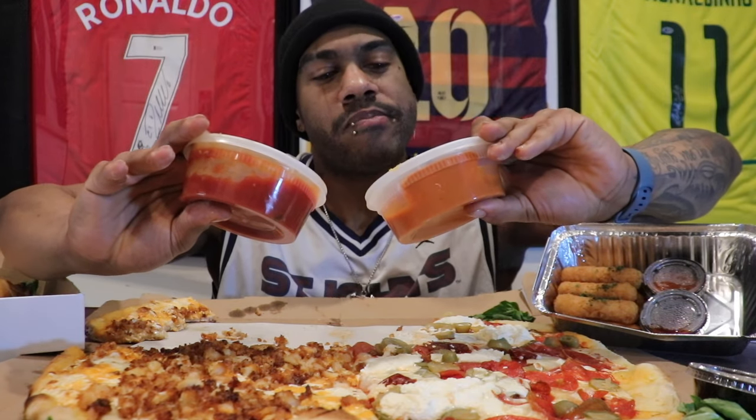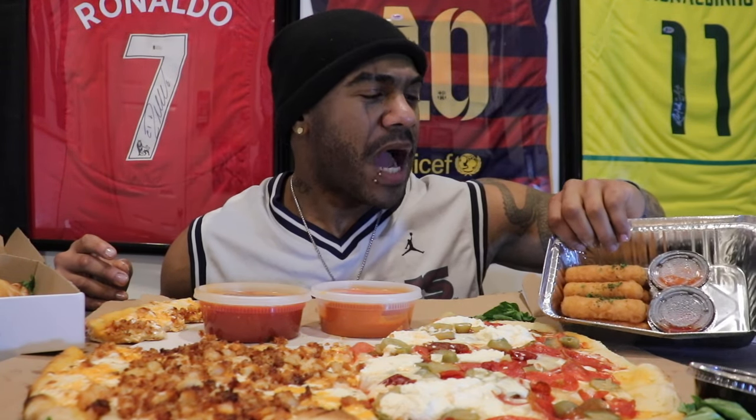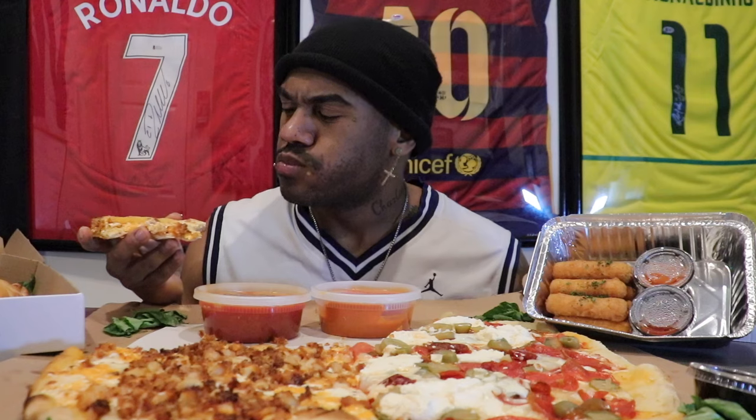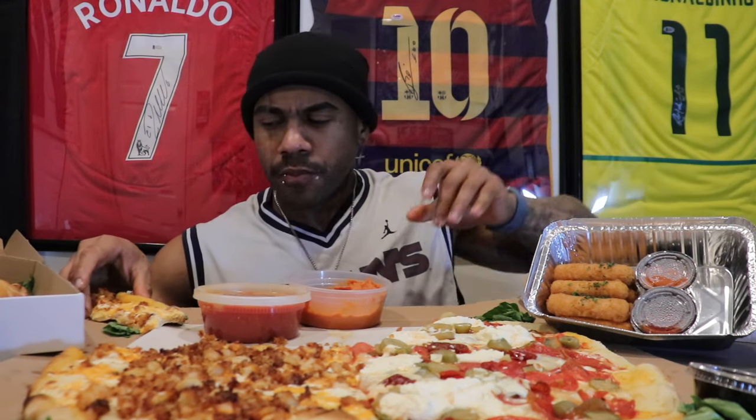Homemade chunky red tomato dip, homemade creamy pink for your crust, directions, handwritten, with love. And I said this before, the pizza's like $27, $28, and I swear to you, I've had so many people go to this place because I've said to go, and... God, I'm sorry for cursing, Mom. Wow! Huh. That buffalo chicken, the actual sauce, that's top notch. Wow, it's not overpowering. It's not like super salty sometimes. Doesn't taste like it came from a bottle.